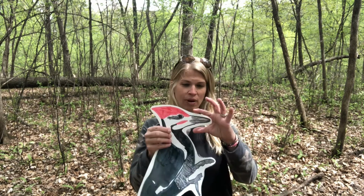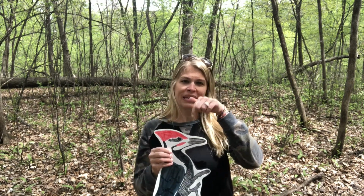Another bird that I love seeing in the forest is an owl. A lot of people think that owls are nocturnal, that they only come out at night, but some owls come out during the day too. Owls are birds of prey, and birds of prey mean that they are a bird that hunts for their food. Birds of prey have three things in common. Number one, they have a hooked beak. They don't have a straight beak. Their beak is hooked so it can tear apart the meat.